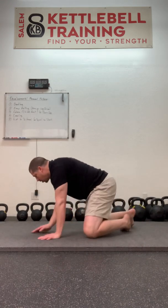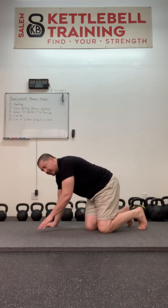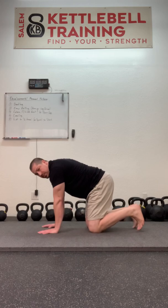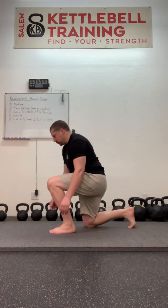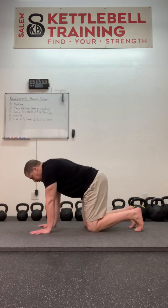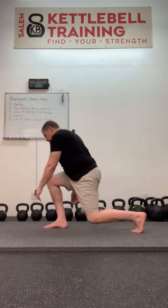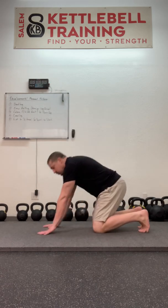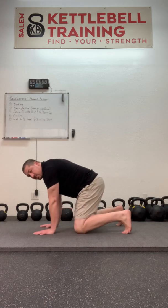We're not really going to go over going from rocking or crawling to sitting. We're going to go from our 6-point position up to standing. And we can do that in two different ways. One, 6-point to half kneeling to standing. Two, 6-point to squat to stand.